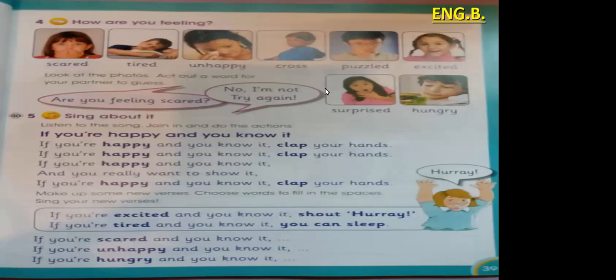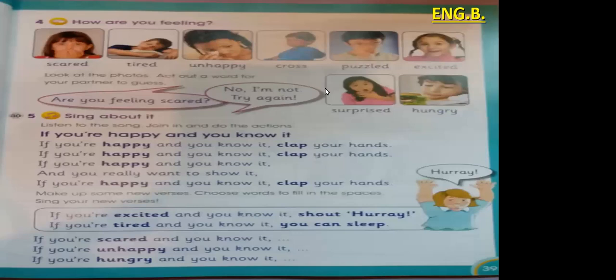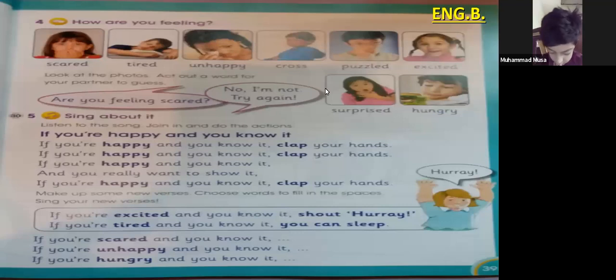If you're happy and you're annoyed, clap your hands. Clap your hands. If you're happy and you're annoyed, then you win even a shirt. If you're happy and annoyed, clap your hands. And you really want to show it. If you're happy and annoyed, clap your hands.